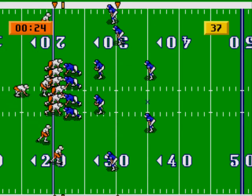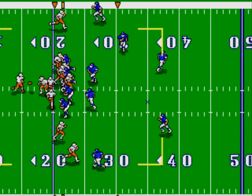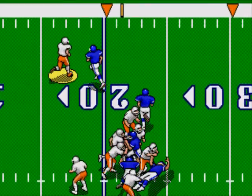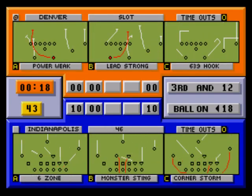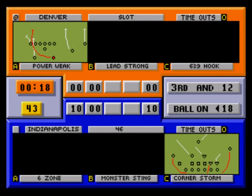Pitch out to the back. Turns on the speed. He's in trouble. Knocked off his feet at the 17. With 18 seconds left in the half. Timeout on the field for Indianapolis.